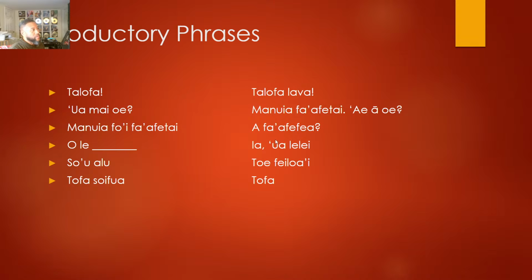And like, where are you going? Like, what's up? So a fa'afefe. A fa'afefe. So like, where are you going? I'll skip this part because we'll have a whole lesson on this. This is going to be our next class. Ole, like the store. So where you going? The store. Ole fale oloa. Ole fale aonga. Like I'm going to this place, wherever. So we'll come back to that.